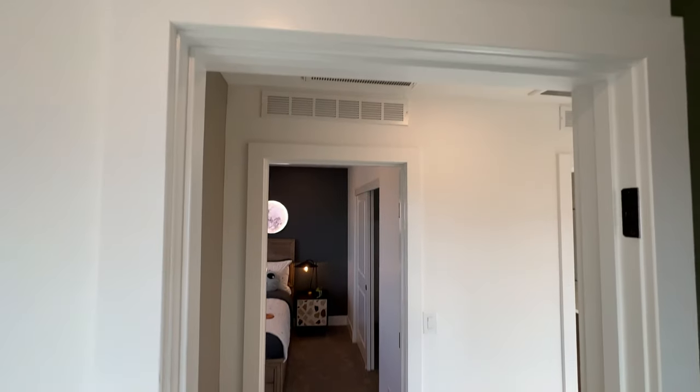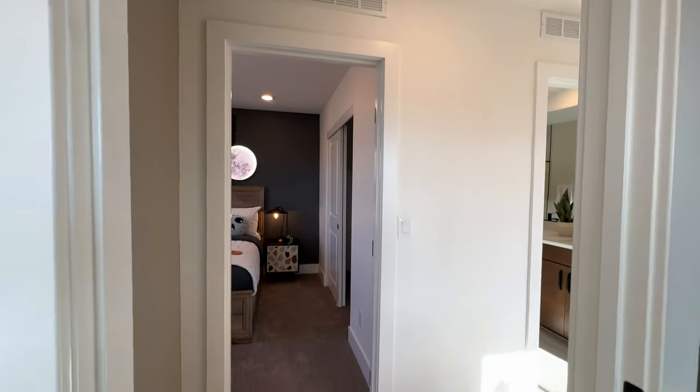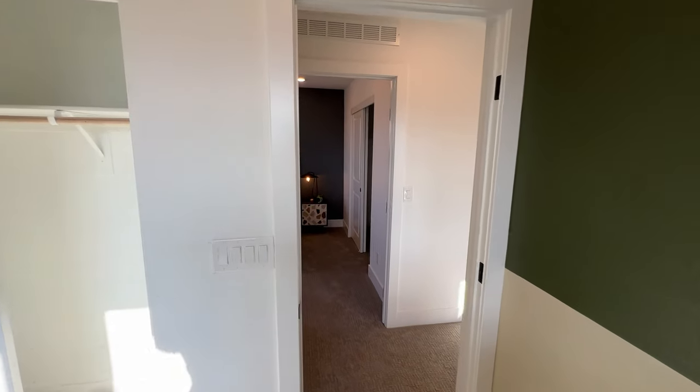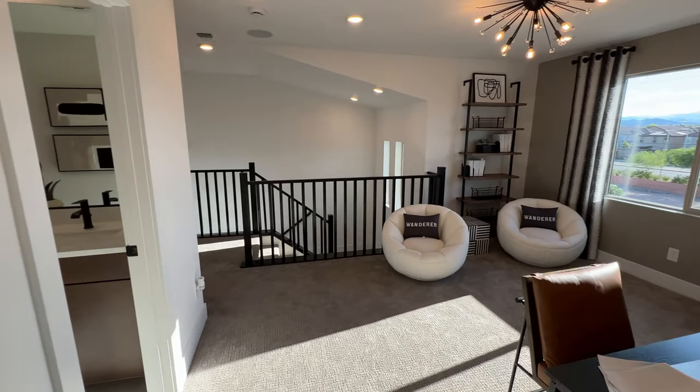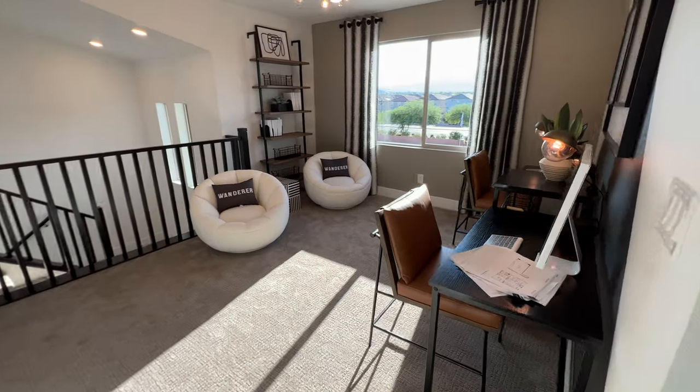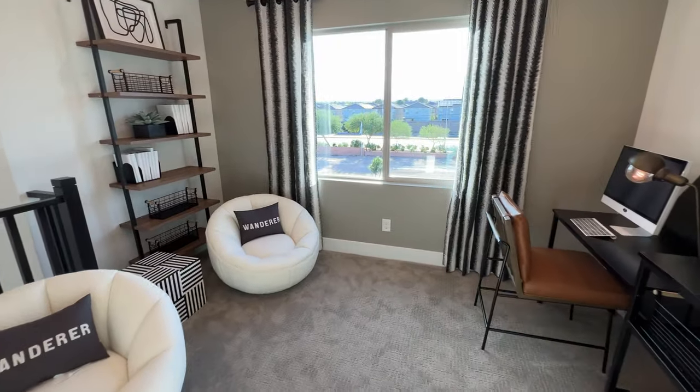Standard 7 feet door, right? Because I think this is only 8 feet based upon my estimate. The second floor, meaning the height of this third floor, it's 8 feet. The first floor is 9 feet for sure.